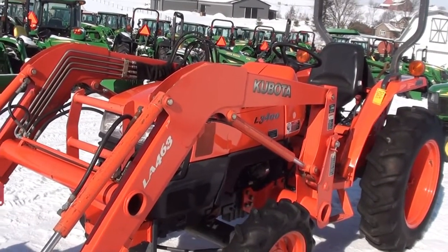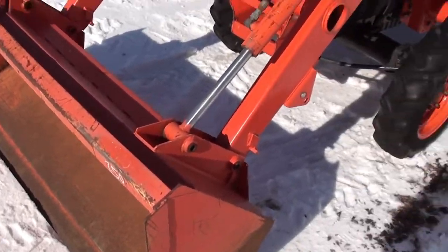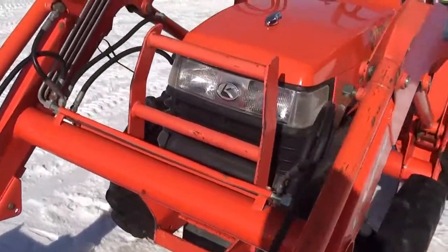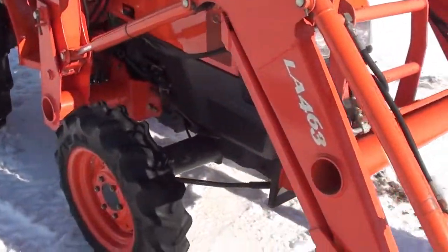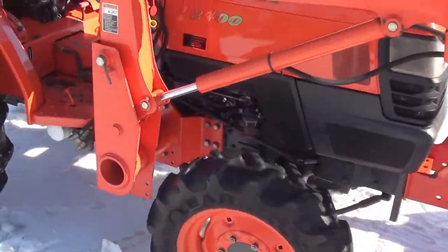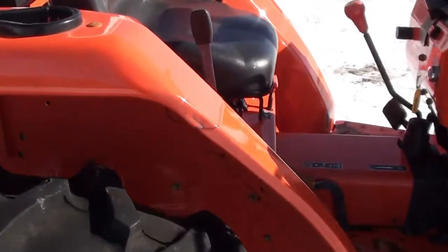It's a nice clean little tractor. Does have some paint off the bucket from normal usage. And again, just over 400 hours. Tires are good. Tractor also must pass a 40-point inspection prior to pickup or delivery.